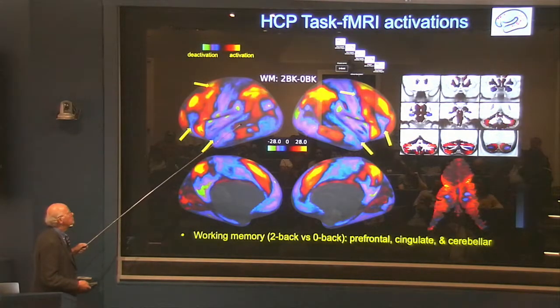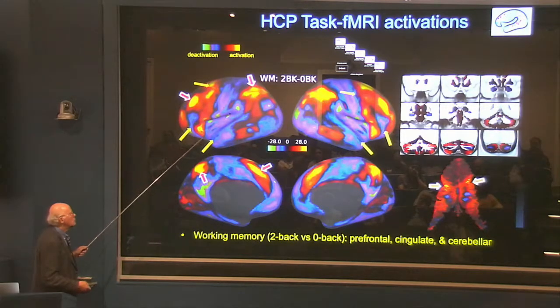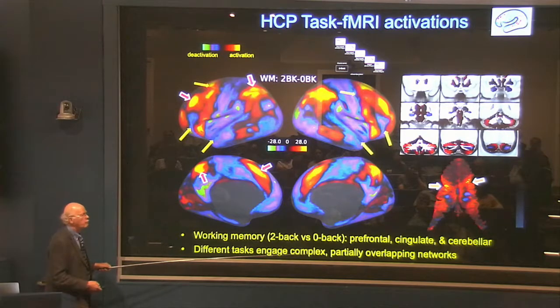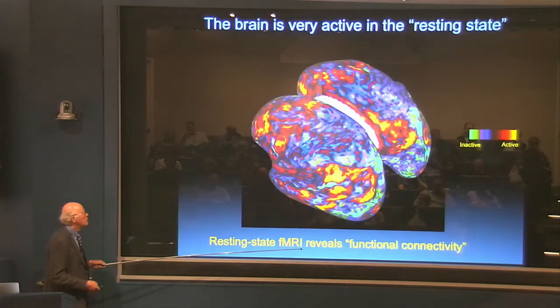And the third task is the working memory, which lights up yet a different region or set of regions, particularly in lateral parietal and prefrontal cortex. So just to summarize quickly, each task that one does in a scanner engages a complex network of brain regions that overlap to some degree. They're typically not totally isolated, but they're rich in information of spatial organization.